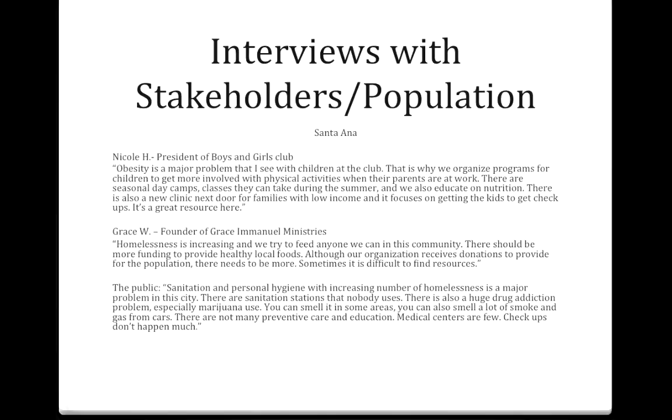You can smell it in some areas, and you can also smell a lot of smoke and gas from the cars. Also, there doesn't seem to be much preventive care and education. Also, medical centers are few, and checkups don't seem to happen very much.